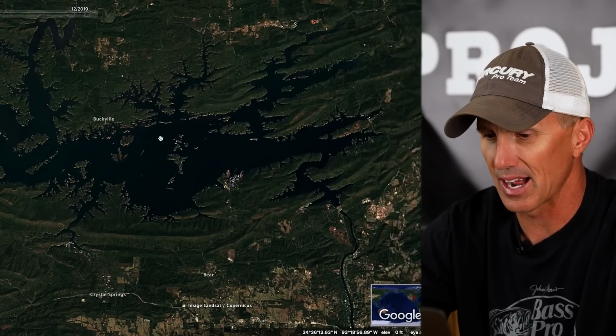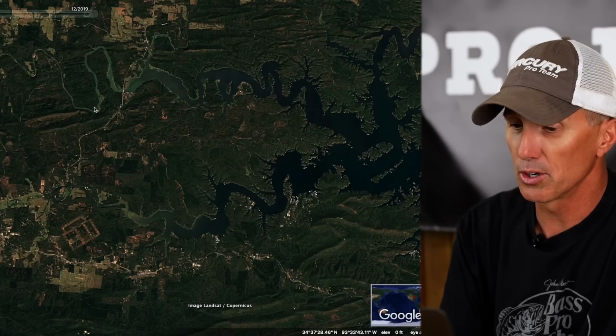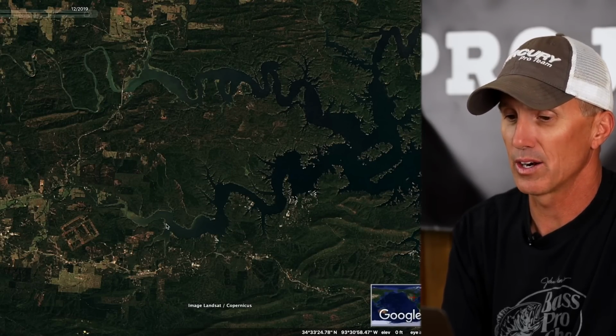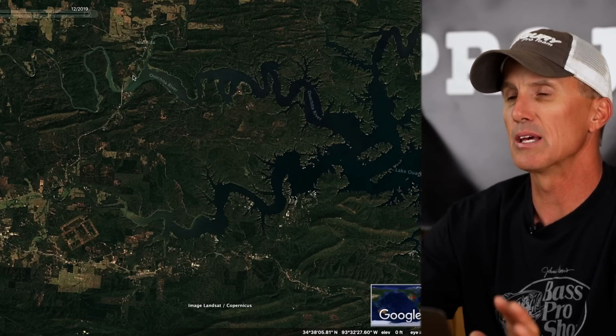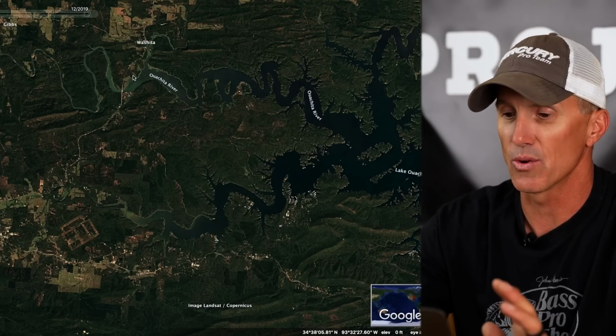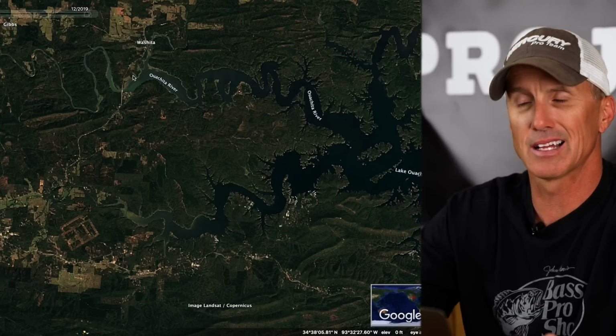Down here, I've got really clear water. Fish could be 20, 30, 40, 50 feet deep in June. Super deep. Up here, you've got super dirty water. Why, you say, Edwin, why are you not choosing that? Yes, you can go up there in June, but I think you limit yourself to the amount of fish that you have up there. I also think lots of people do it.